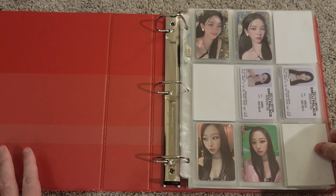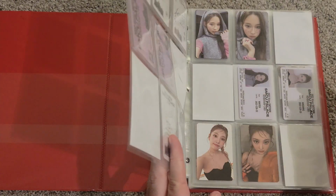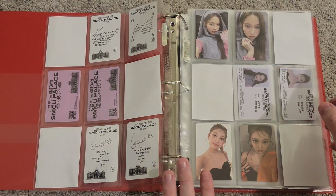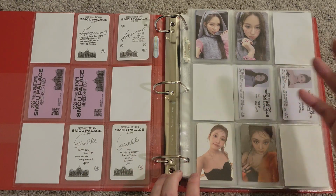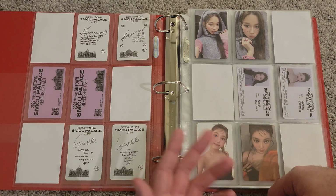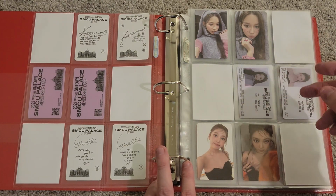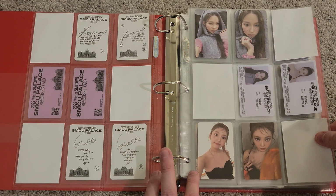I don't have any complete sets other than the ID sets for aespa, I believe. I guess technically I do have 3 complete sets if you want to count all the photo cards that I have in total, but I don't think, because they obviously had the portrait version, the ID version, the group specific version, the palace version, etc., that these all belong to those same sets. But we are looking pretty good for SMCU Palace.